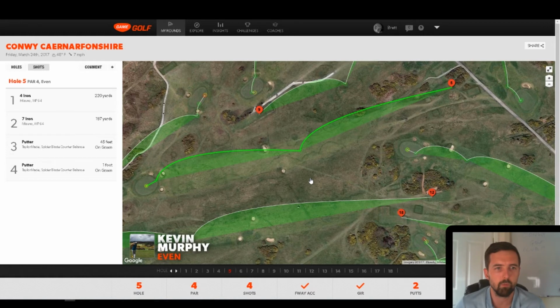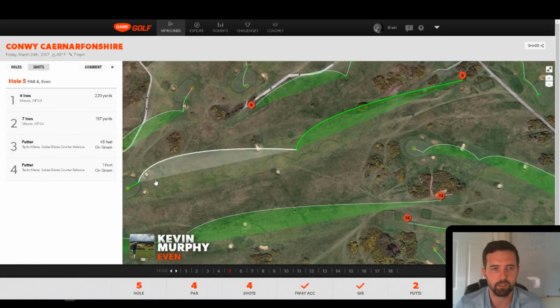He hit 7-iron 197. You know, I mean, I could hit 3-wood just before these bunkers and hit 6-iron and into the short, and it'll run up. It's kind of difficult to see without being there.